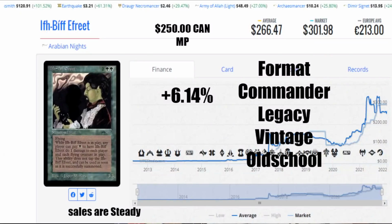Alright guys, let's get down here to our first card. I call it card number 1, but it's not really card number 1. Alright guys, the Ifh-Bíff Efreet from Arabian Nights. $250 Canadian for a moderately played copy. I looked at this card because it is a card I need for my Arabian Nights collection. I'm just trying to price some cards out, see if I can get some trade going, to see if I can get myself into that card. The average price is $266.47. The market is $301.98, and €213 to get you that card.